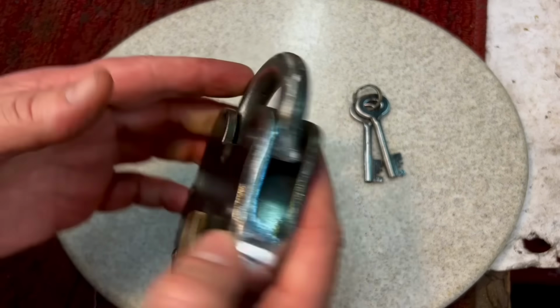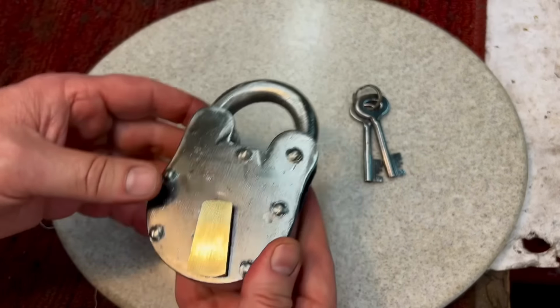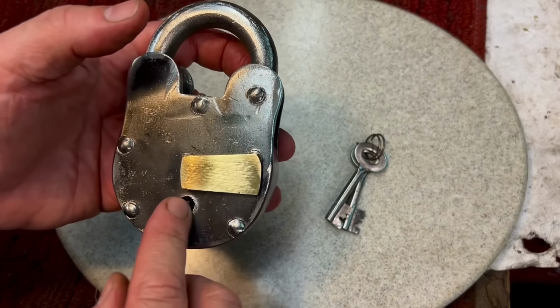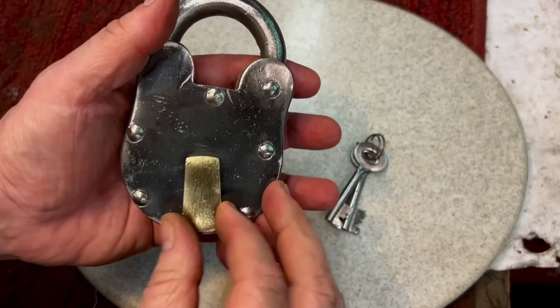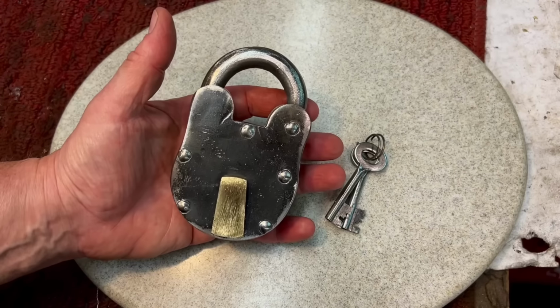I was contemplating flame bluing it to give it that old look, and you can see how the keys come out. But right now what we have to do, because this was in Evapo-Rust and all that, we have to really drench this lock with some WD-40. That'll get rid of the moisture, and then put a lubricant in it and try it from there. So there we go. This is coming good so far.